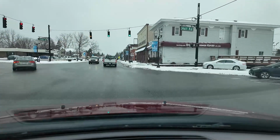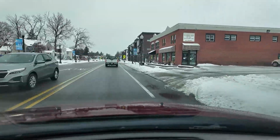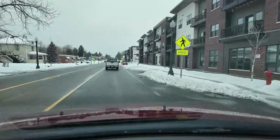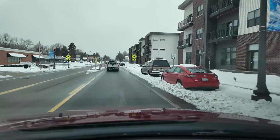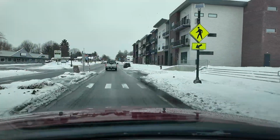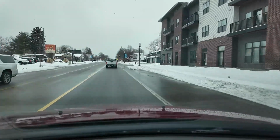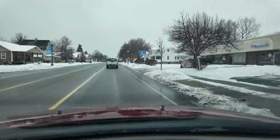Now, I do want to tell you some context here, because in a couple days we're supposed to be getting another winter storm. I'm wondering if they're just trying to get on top of it so that we don't have snowstorm after snowstorm and the roads and neighborhoods aren't taken care of, because we're supposed to get several inches from that one. So, that could be why.